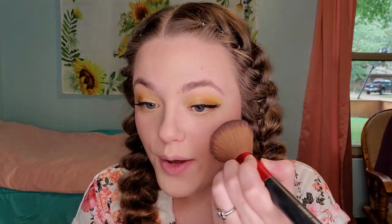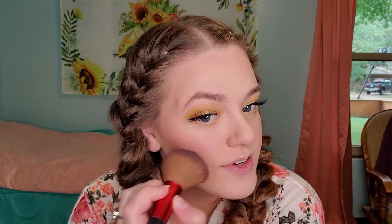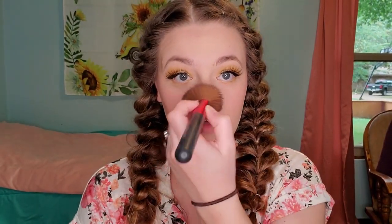So you definitely have to build this blush up, but it looks so pretty on the skin. And I actually really like the shimmer in it. Don't get me wrong, it's very shimmery, but it gives a really pretty glow to the skin. I don't know if it'll pick it up on the camera, but it's very pretty, and I think it goes really well with the rest of this look.